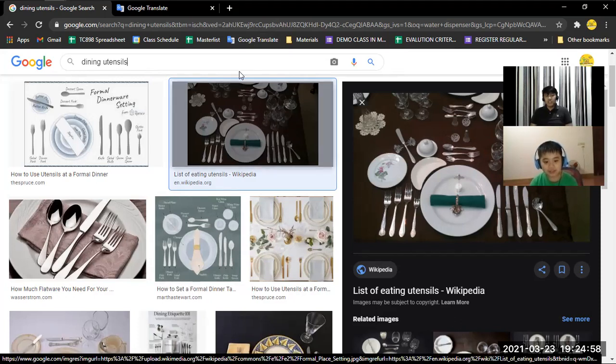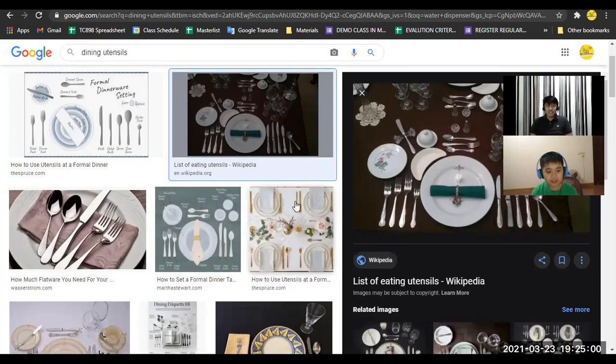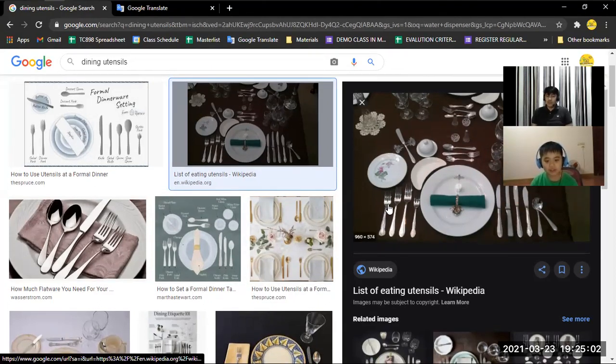D-I-S-H. Dish. Okay, dish is food. But there's no food yet. But yes, you can find dish in the dining table or in the dining room.